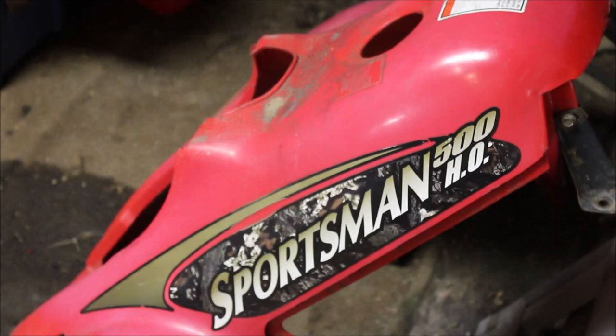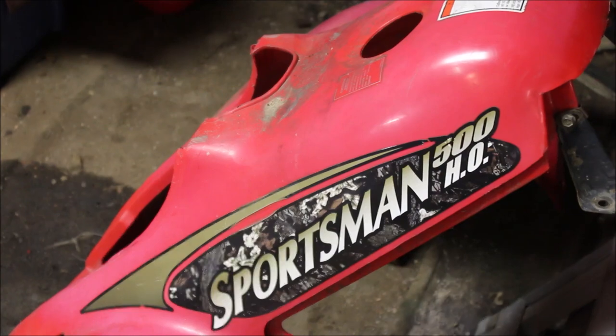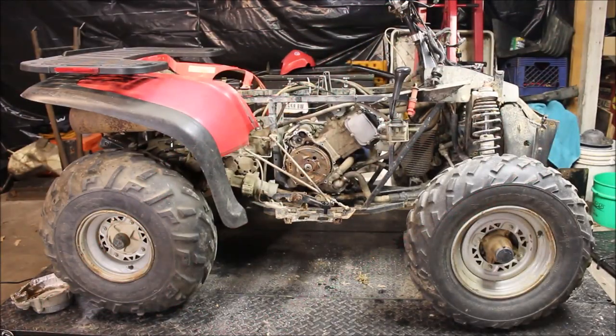Hey guys, welcome back to another episode of Titanium Man Garage. And today I'm working on a Sportsman 500 HO 2001. If you saw my video earlier, I'm calling this thing the Rat's Nest. I give pretty much every one of the wheelers I work on a nickname. This one had a rat's nest in the clutch area.